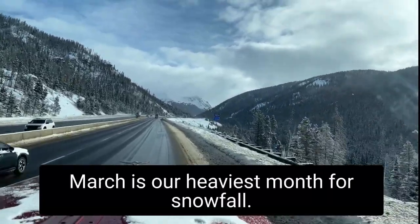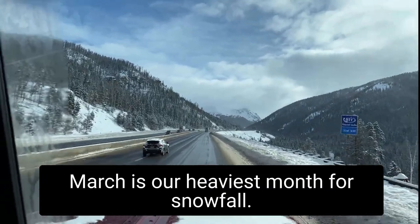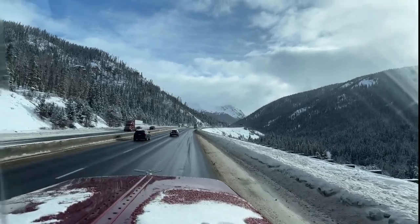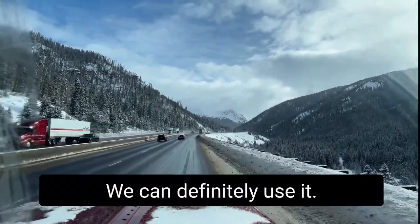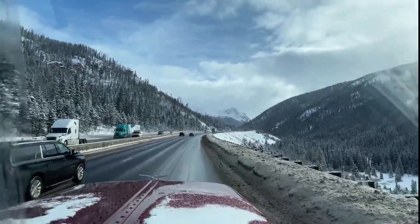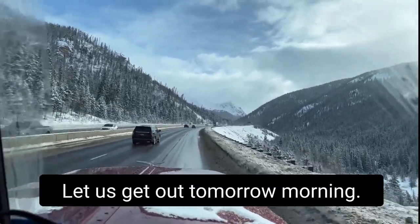March is our heaviest month for snowfall out here. Yeah. Hopefully we'll get a little more. I definitely use it. Probably a day or two until we leave though. Yeah. Just let us get out tomorrow morning.